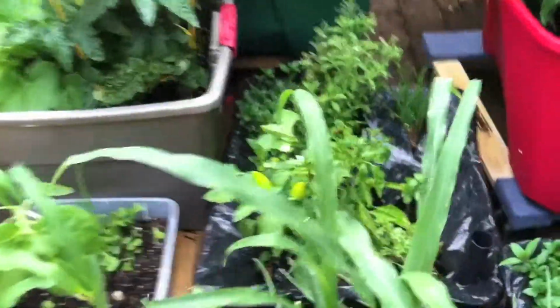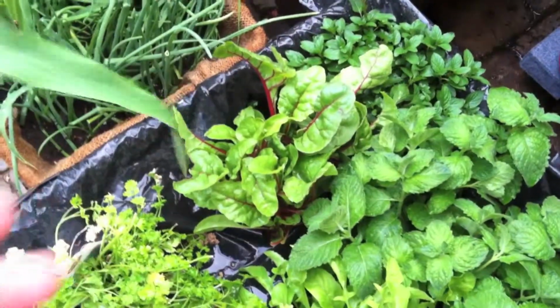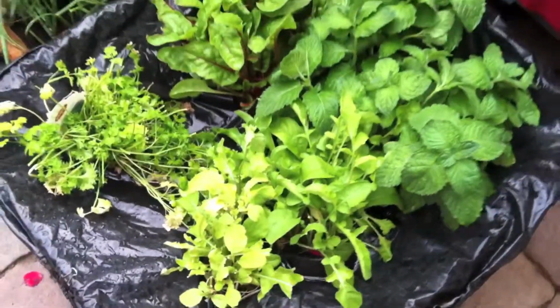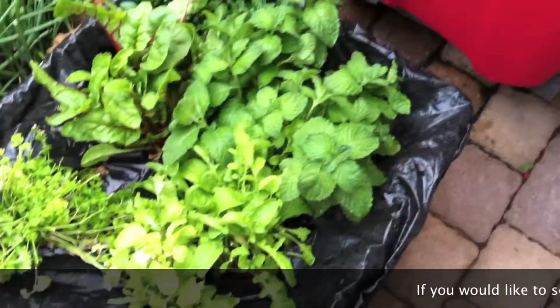We have banana peppers. You can see those right there. Swiss chard grows so fast we could clip it almost every day. And arugula, we've got plenty of that. We've been eating that in salads, and we've also been feeding the neighbor's tortoise. Seems to really like arugula from time to time.